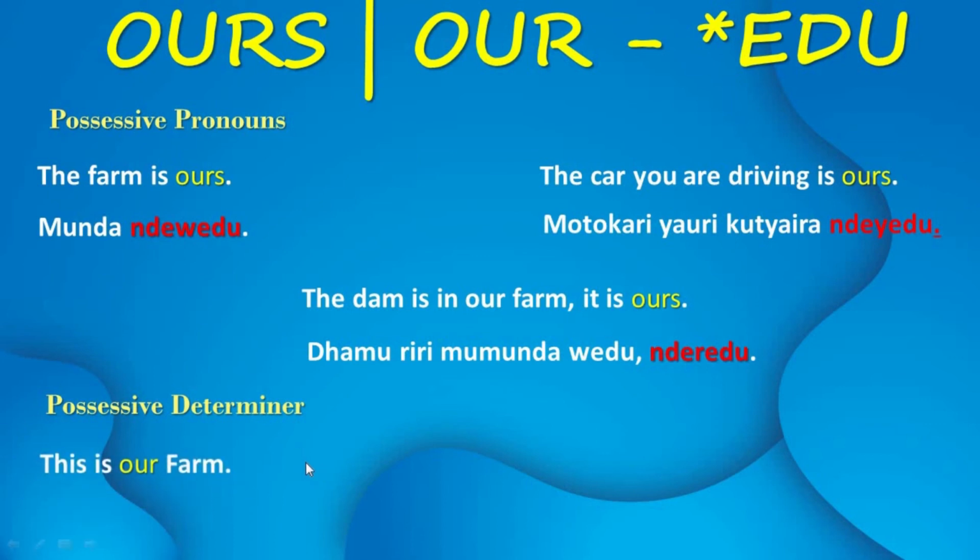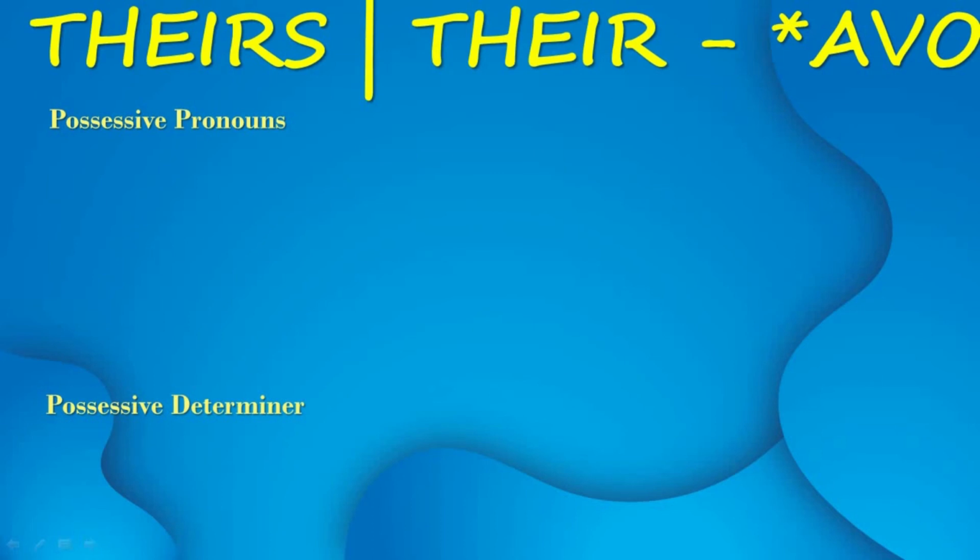This is our farm. Munda uyu ndewedu. The next slide there. Theirs, there is translated to abo.